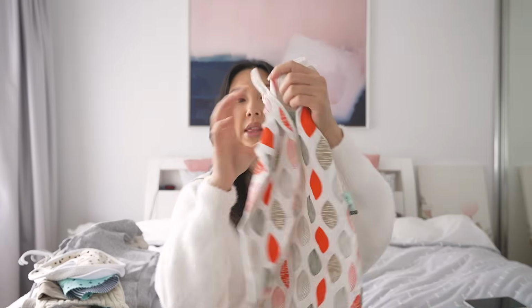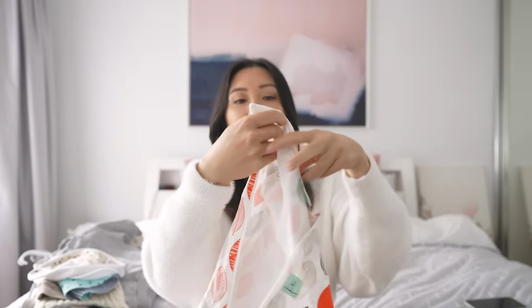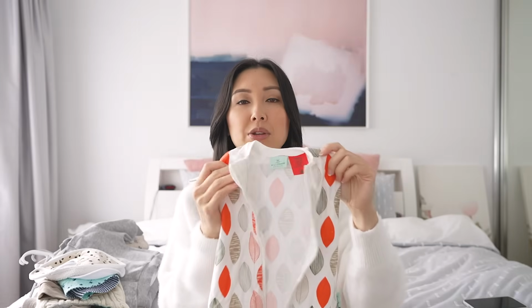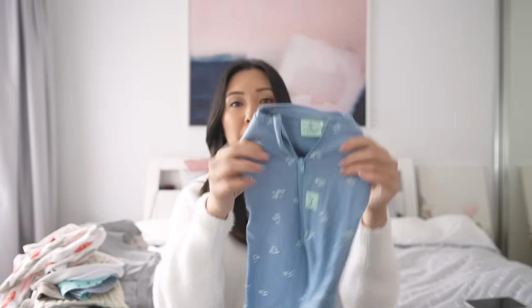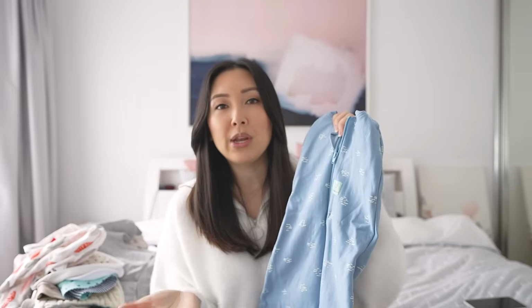Because we had a summer baby, we had to get some 0.2 togs. So that's how thin it is, very, very thin. And what he wore to sleep depended on which swaddle he would be in. For example, this is a 0.2, it's quite thin. He would probably be able to wear a full long sleeve suit in it if it wasn't too hot. Or let's just say it was in the laundry and we only had the 1 togs left, then we would put him in something thinner so that he wouldn't be too warm.